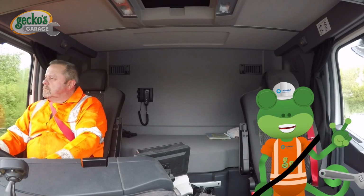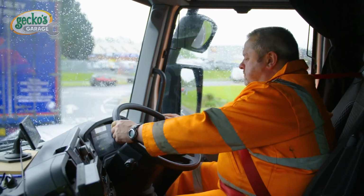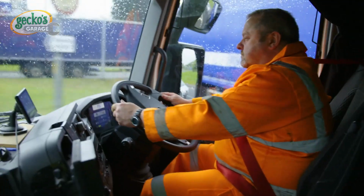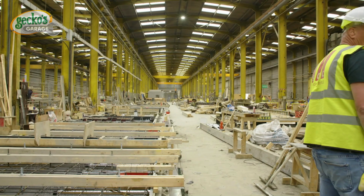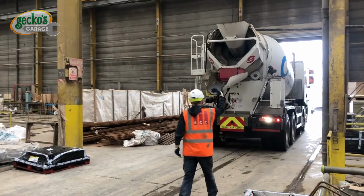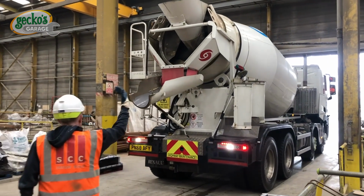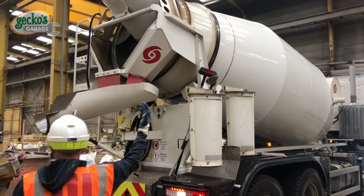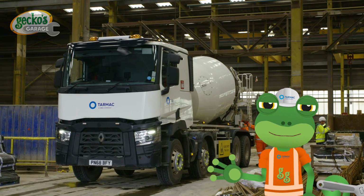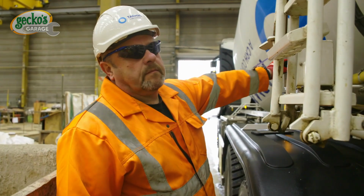The drum is turning, and we're heading to Danny's customer to drop this load off. At this huge factory, they make massive buildings out of concrete, so they need lots and lots of concrete mixers visiting all the time. Inside the drum, there's blades that mix the concrete as it turns.